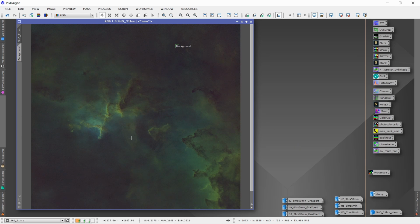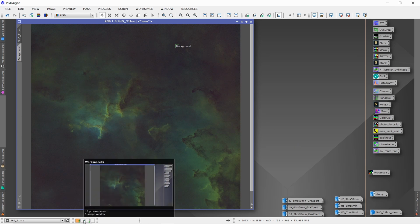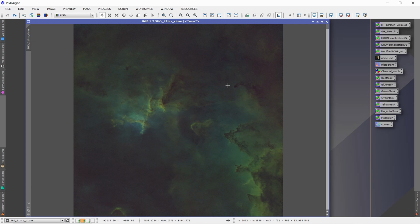So I've cloned this image and put it on my workspace to work on it here. First off, I've taken the green out just to see what it's looking like in this SHO palette, and that's looking quite reasonable. I've used the histogram transformation just to move the black point up a little bit and just increase the contrast, the mid-tones height, just a little curve in it.